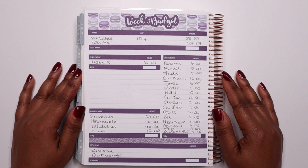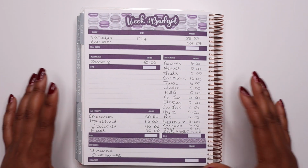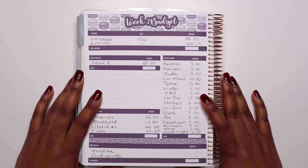Okay guys, so we are back for another cash envelope stuffing. But before I do that, I'm going to jump right in and create my budget so that I can direct my money exactly where I want it to go.